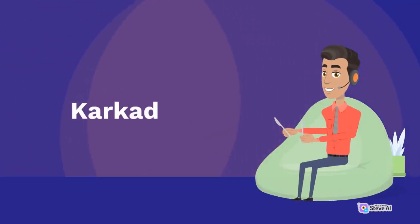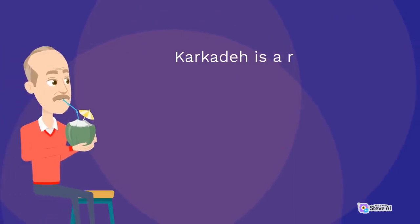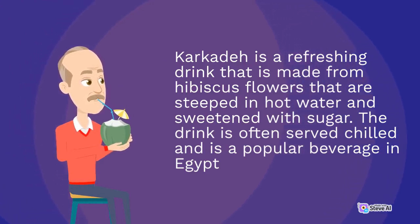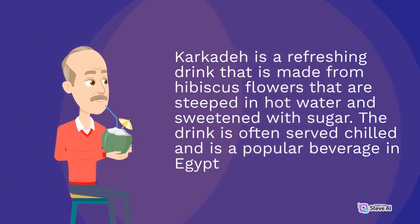Karkade. Karkade is a refreshing drink that is made from hibiscus flowers that are steeped in hot water and sweetened with sugar. The drink is often served chilled and is a popular beverage in Egypt.